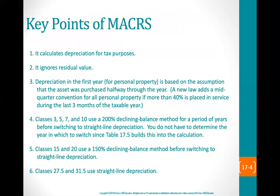There are different classes of depreciation, and we'll look at the different classes. But classes 3, 5, 7, and 10 use a 200% declining balance method, whereas 15 and 20 use a 150% declining balance method, and classes 27.5 and 31.5 use straight line. It's not expected for you to know this or to calculate it, but to understand that you're taking straight line depreciation on the last two classes and then different depreciation on the other two.